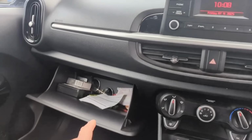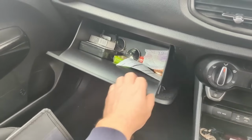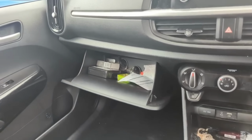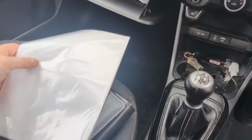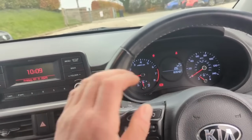So there's a lot of stuff in here, a lot of stuff been left over in the car, almost like it's a finance repo type thing. We don't seem to have a service history here, so it may well be a finance repo, because it's very common with those.